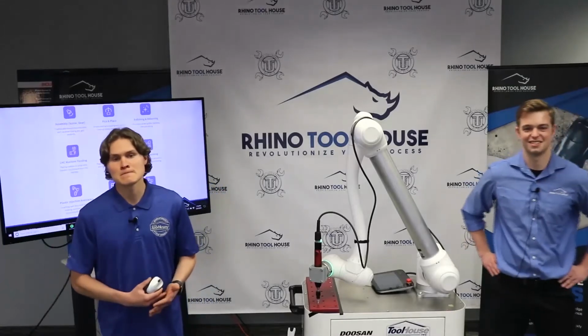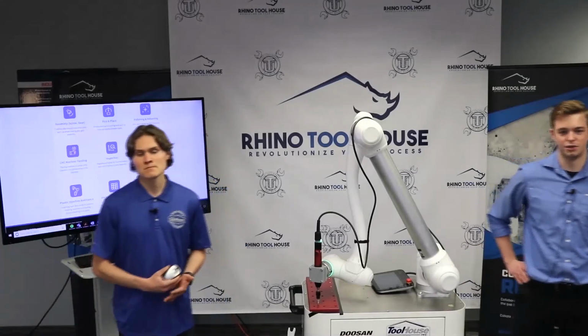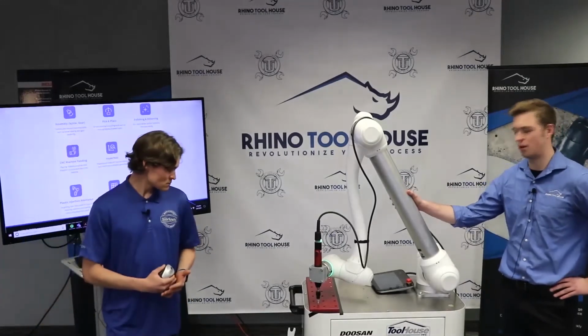Yeah, we have a few here. What is the max reach and payload? Yeah, you can actually see the example we have here shows the max reach. That's about 5.5 feet. The max payload is about 33 pounds.